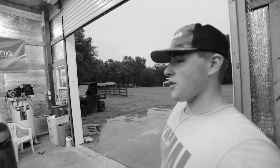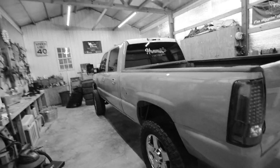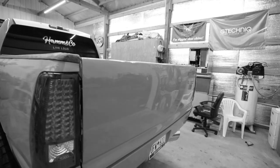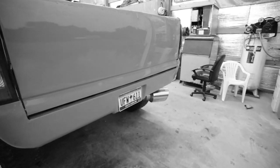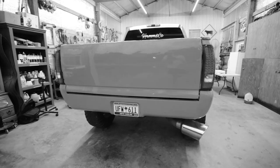So that's why I always tell you guys, as long as you have a weekend to do something and motivation to learn it, you can do anything you put your mind to, okay? And like I said, a lot of this doesn't look bad, you know? The body work on the tailgate, I told you that, but the roll pan and stuff looks pretty clean, you know? I think it turned out pretty good.